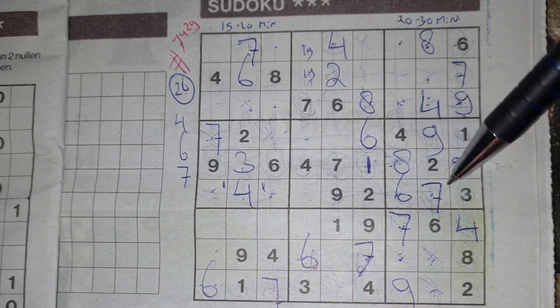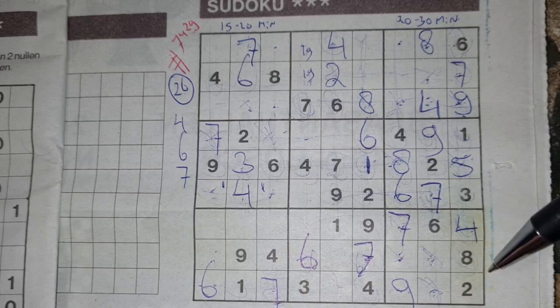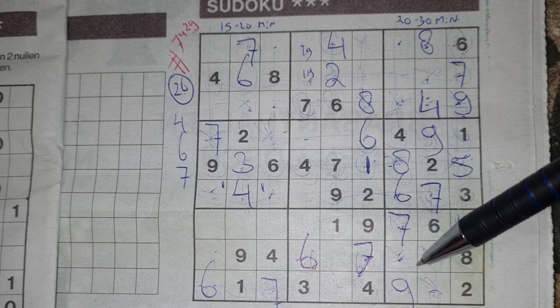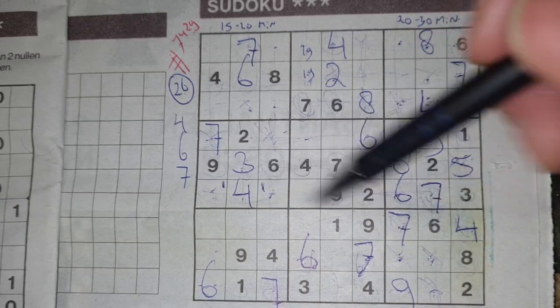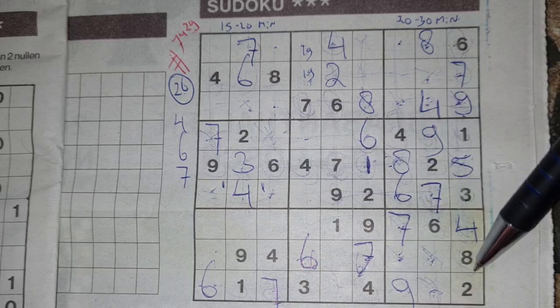3, 8. I need the 8. 3, 5, and 1, 3, 5 and a 1, 3, 3, 5 and 8.